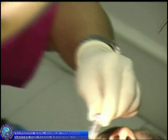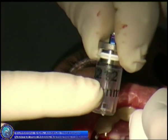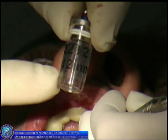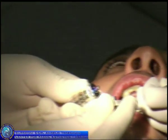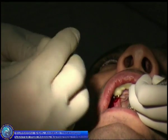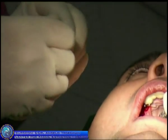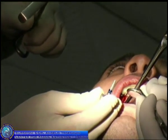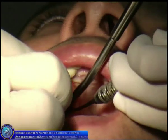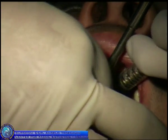The implants are delivered in boxes like this. You see here Q2 diameter 4 mm, length 12 mm. You attach the key here on top of the implant. And then you screw it out of the container. This is how it looks like. And then, just by hand, we start to insert it.